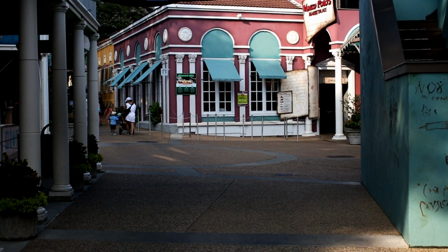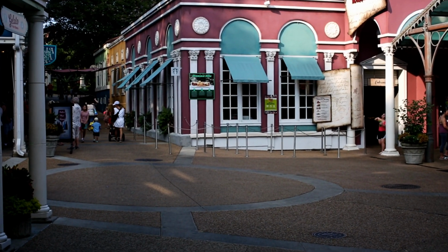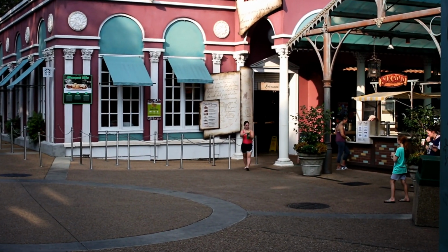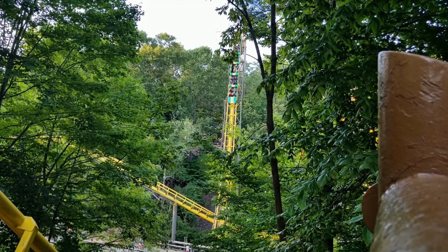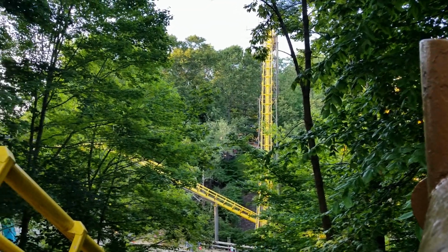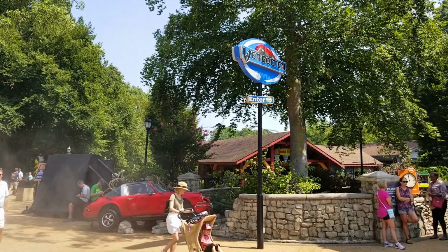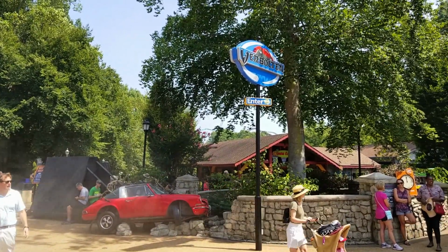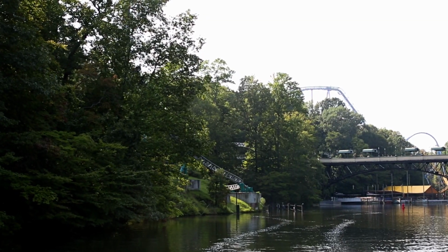If you're not into eating these types of foods, no worries. There's plenty of other traditional amusement park carnival type food scattered around as well. Pricing is mostly competitive with other amusement park and theme park prices, so no real complaints there. Overall, Busch Gardens has such a good variety of options, I'm giving the park food a score of 10.